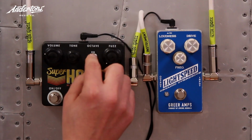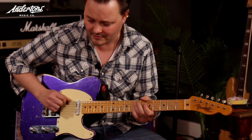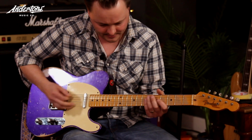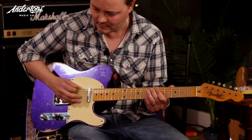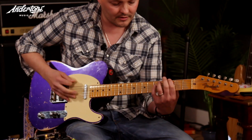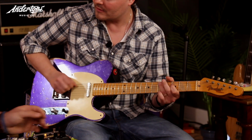You get those really cool bluesy tones if you don't put the octave on. Sorry, I got trigger happy. And then see what it does when you roll the tone back. You know what I mean? I like a fuzz pedal that, when you roll down the volume, cleans up really well. Responsive, you mean? One more thing before we do that. Sorry, man, because now I'm digging these.